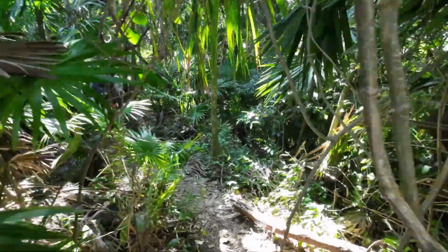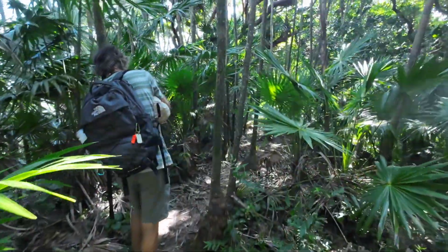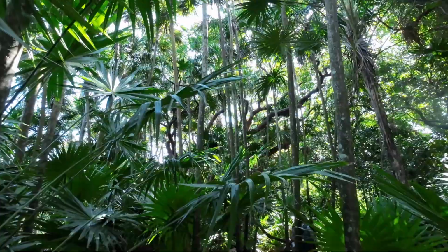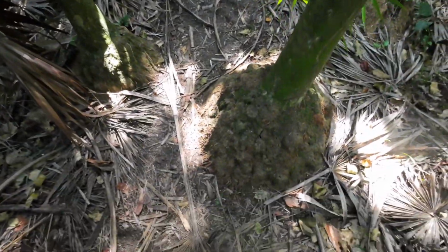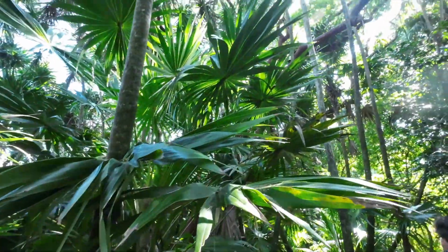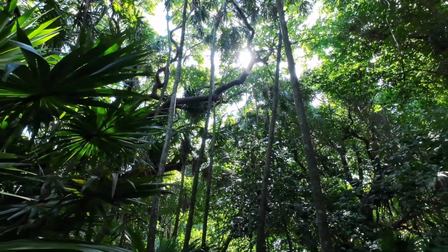We are definitely in the jungle. Oh, this is really quite beautiful. Oh, that tree is amazing. These crazy root balls. Beauty, beauty everywhere.